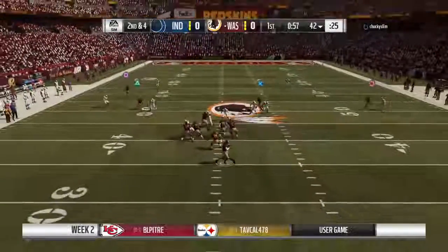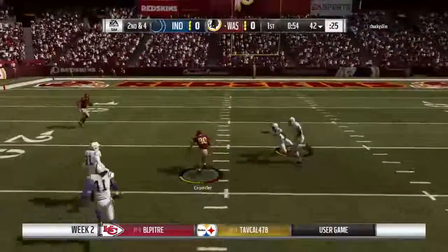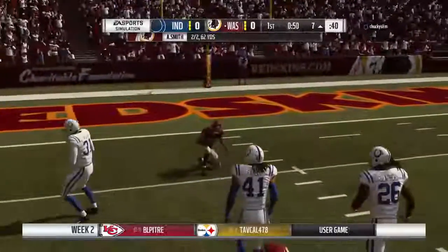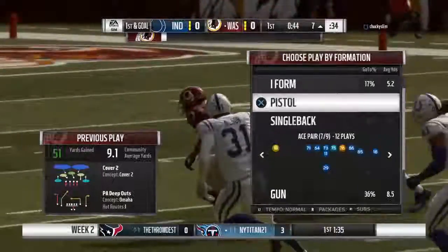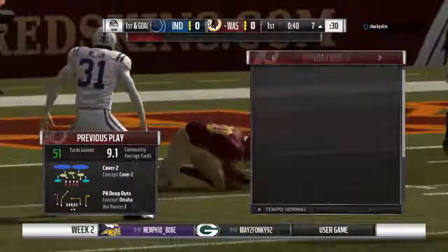They'll fake it. Now Smith. Crowder's got it over the middle. And he'll be taken down deep into Indianapolis territory. A big play. Smith to Crowder. 51 yards. We just saw him hit a big play there on a deep post.